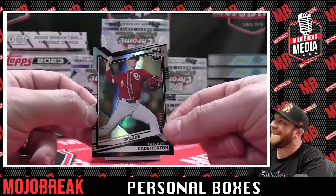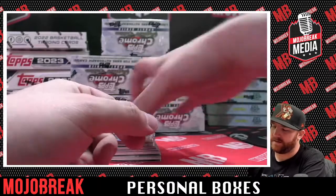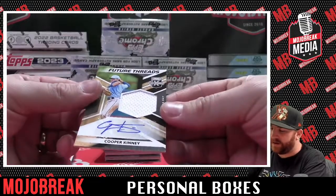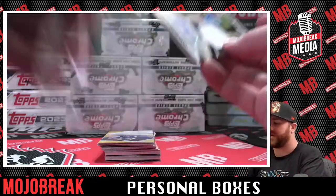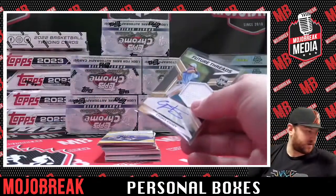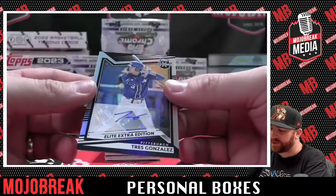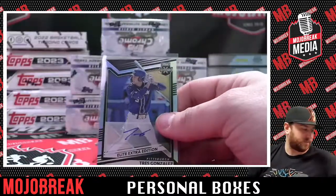First up is a number to 999, Cade Horton. Cade Horton, number to 999. A number to 349, Richard Matic. Patch in auto, non-numbered. Cooper Kinney, Future Threads. Patch in auto, Cooper Kinney. Auto of Tres Gonzalez. Sticker auto, non-numbered.